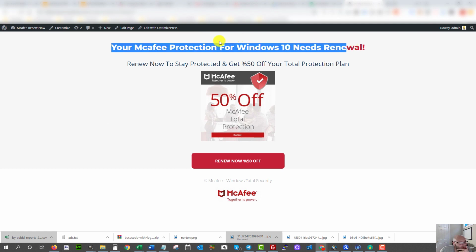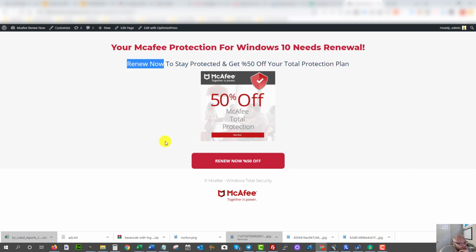Again, saying they need renewal. You might want to test different headlines here if you do something like this. There's nothing really serious about this, aside from just using the exact creatives that were given to me by the advertiser. So it's very simple to set up. Nothing really mind-blowing here.